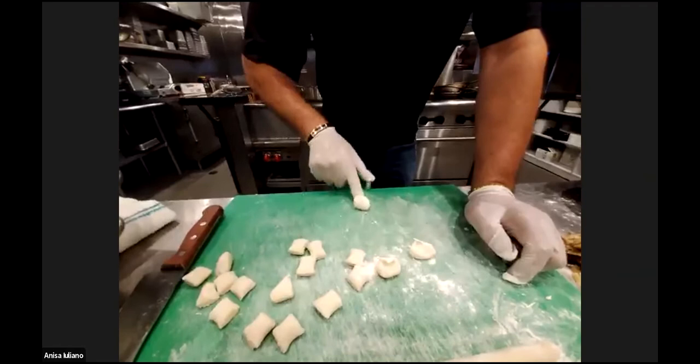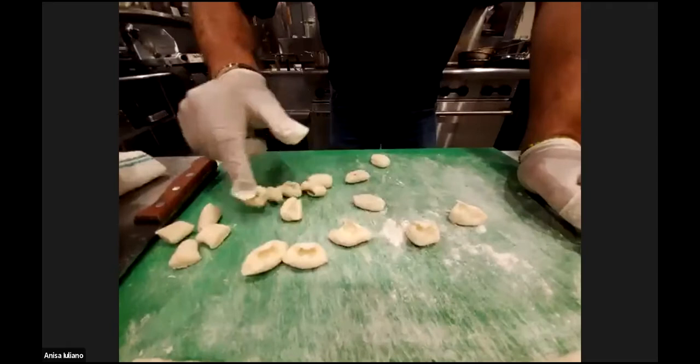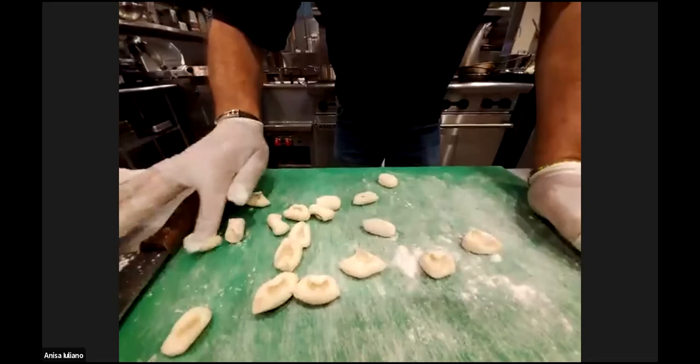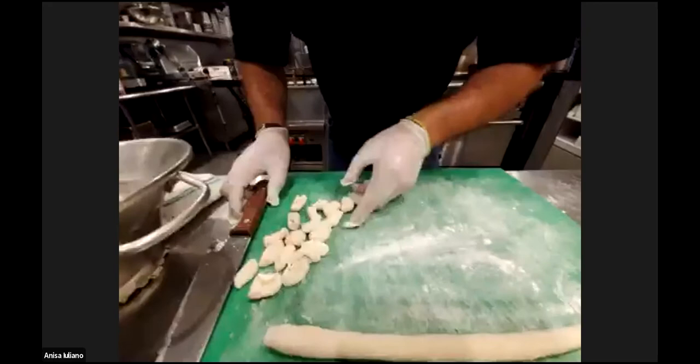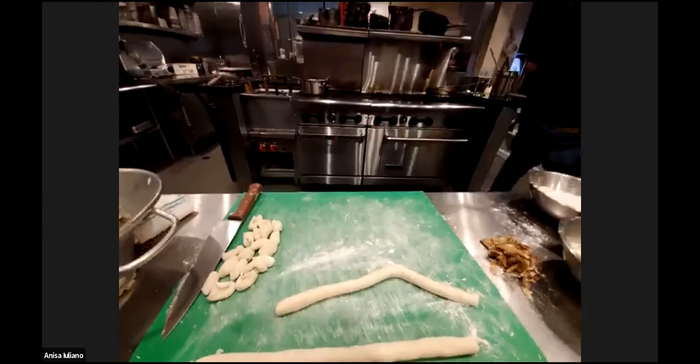So what he's doing looks very simple. He makes it look very easy, but this takes a lot of practice. This is something every mom in Italy can do in their sleep, but it takes 50 years to learn. What do you call that shape, Chef? This one, finger gnocchi. Okay, so it's finger gnocchi and fork gnocchi.